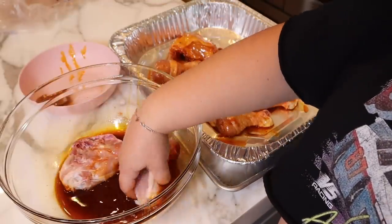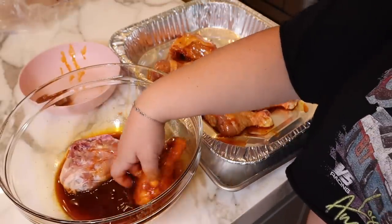What is this called in Hebrew? Like marinating, I don't know. My mom calls it watering the chicken. Oh, we're watering the chicken. Oh, I love that. We are bathing this chicken. How do you say it in Hebrew? Lashkot ta'of. Did I say it right? Yeah.